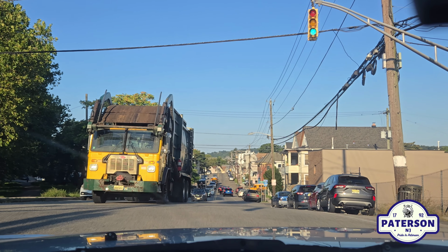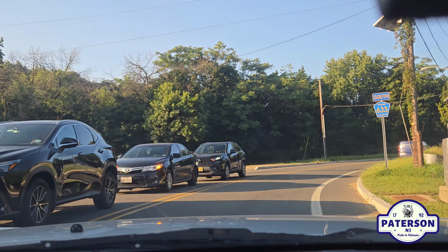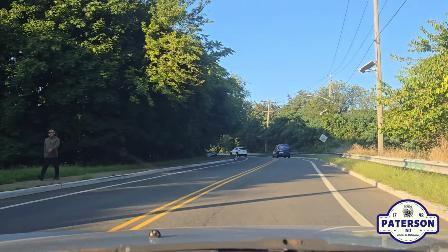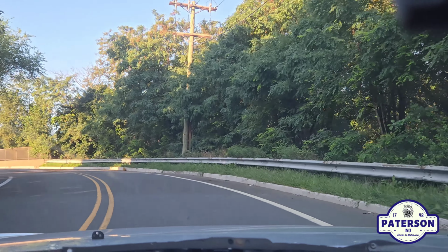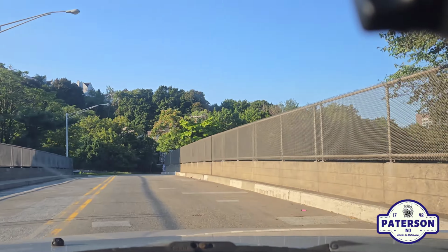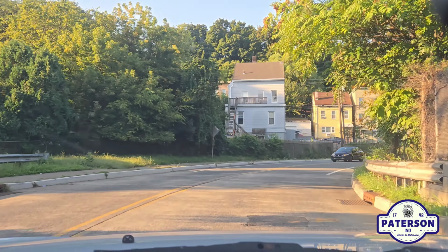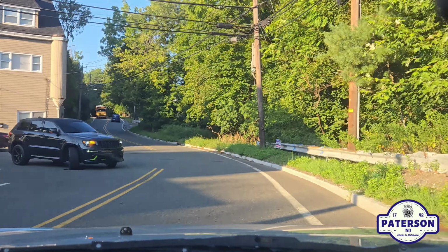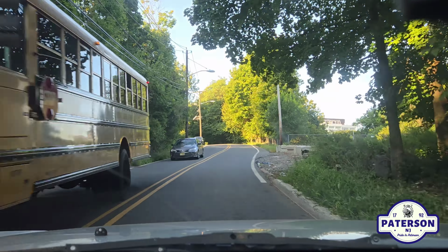Ooh, big truck. Not getting in front of that guy. So we're still on New Street. This will turn into, if I'm not mistaken, Rifle Camp Road. Going over Route 80. This here is New Street, N-E-W.